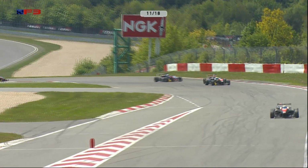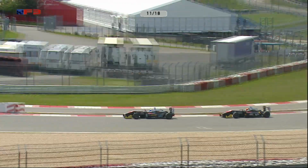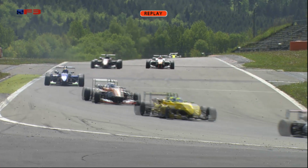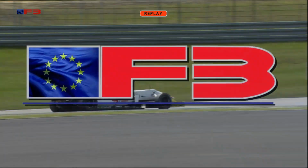And then we've got Toril and Urrutia side by side coming out of the chicane. And Toril's thinking about diving to the inside of Urrutia into the final turn. That smart drive from Alexander Toril. He's going to look to take advantage of the slipstream as further down the field, Valerio Carballo gains a place.